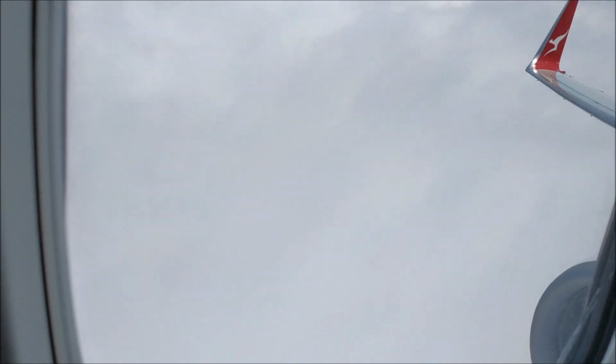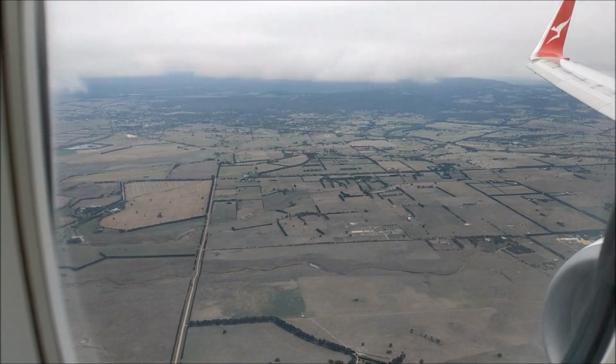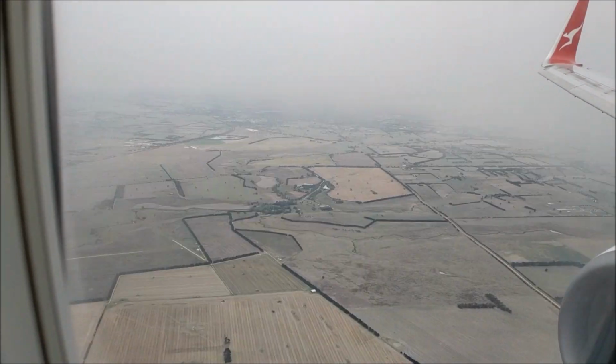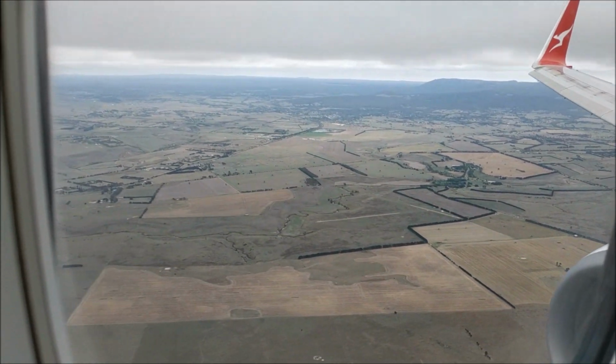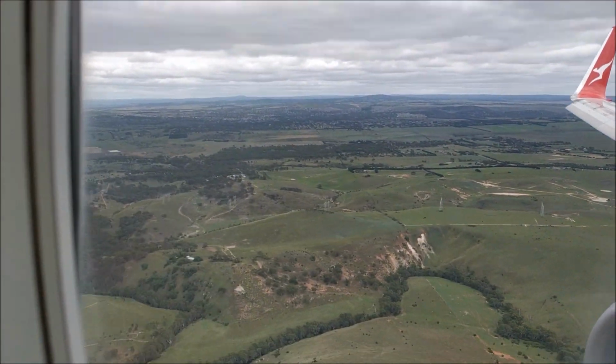All too soon, just as the meal trays were being cleared, we started our descent into Melbourne Tullamarine International Airport. I gotta take my hat off to the single cabin crew member who was serving an entire business class cabin which was full. She worked really quickly to ensure that we had our food and drinks without ever looking like she was rushing to make things work. All in all, I really couldn't fault the service on this very short flight.